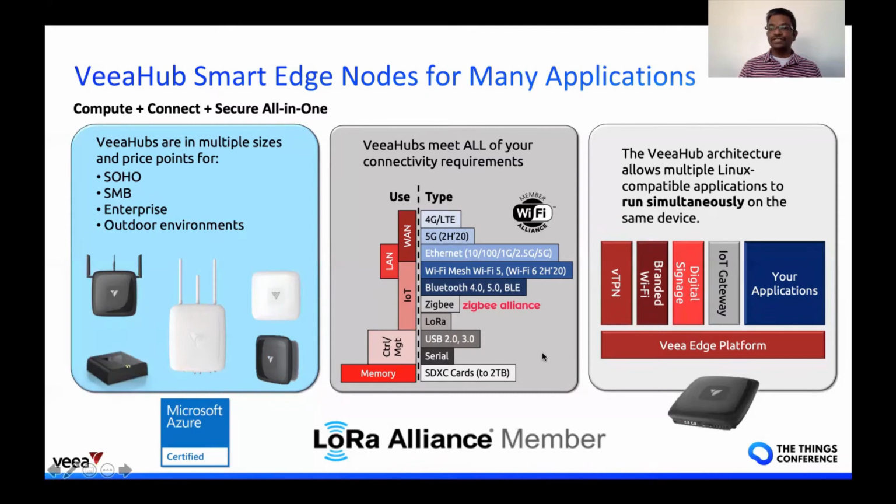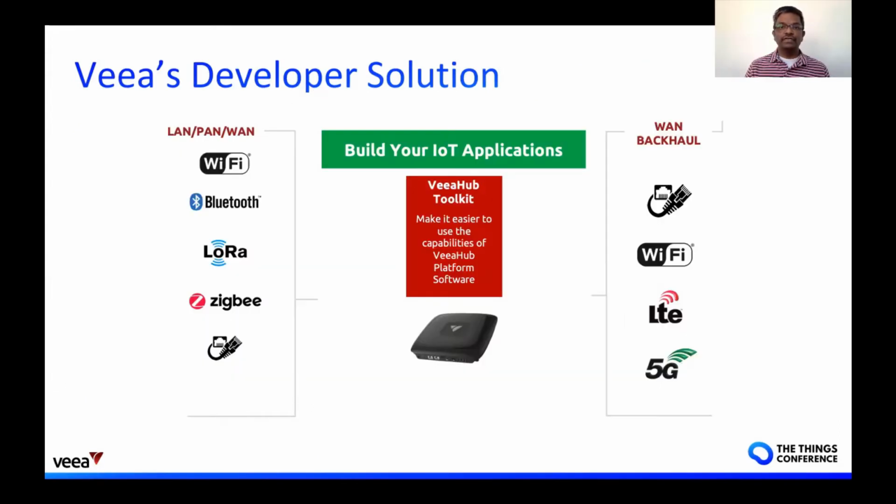The Veea Hub architecture allows multiple Linux compatible applications to run simultaneously on the same device. You can build your own applications with Docker compatible containers and connect with other edge services that are provided out of the box on Veea Hubs. Coming to software, we provide Veea Hub Toolkit, using which you can build applications based on standard Docker containers.